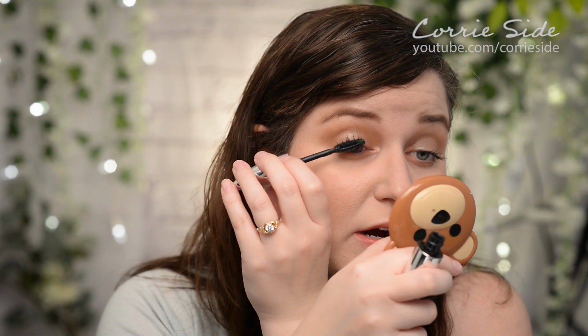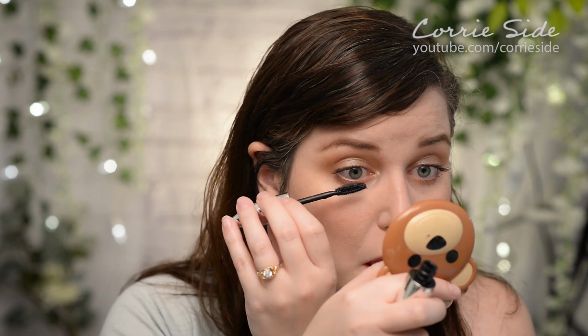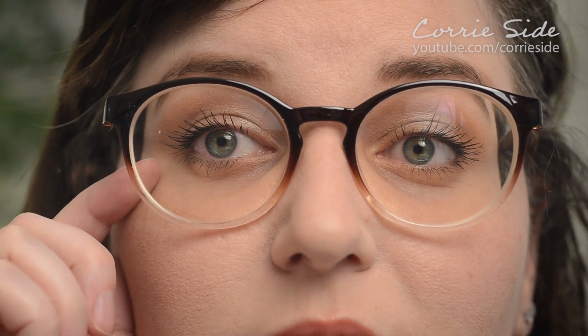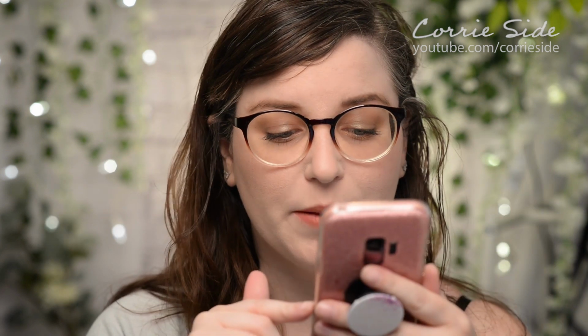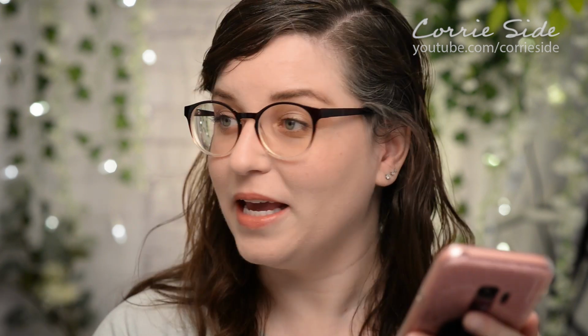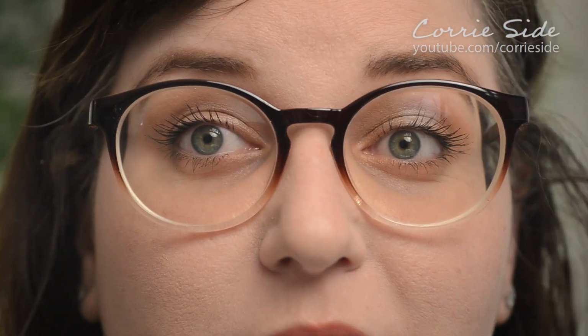Let's try the other eye. And there is the other eye. Definitely a better eye. Nothing clumpy. For some reason, they're really adamant about how non-clumpy it is. They say 90% agree that it doesn't clump upon application, which I don't think is a massive problem with a lot of mascaras, but there you go.